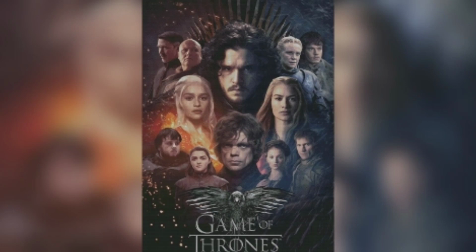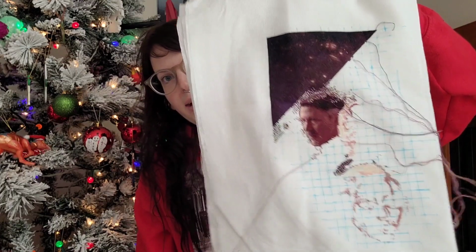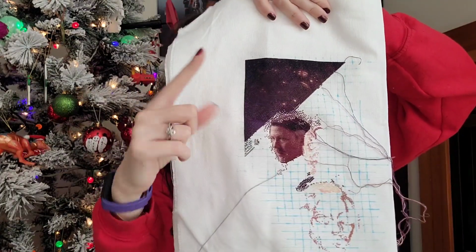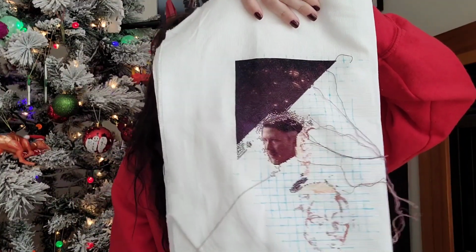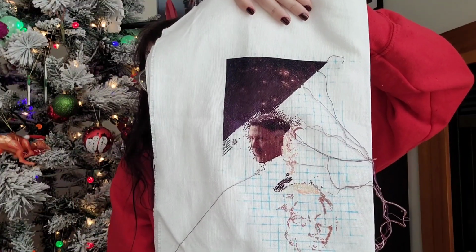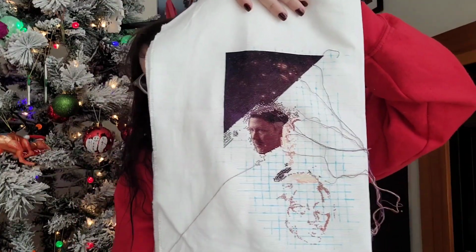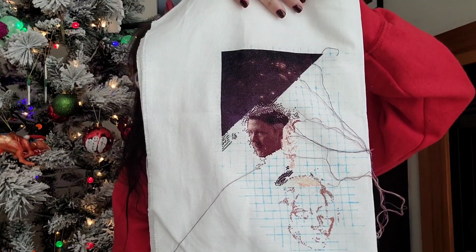Alright, I am back with Game of Thrones, and here's where I am on Game of Thrones right now. I started this in the top left, and I was originally stitching following the diagonal, using the diagonal method, which I think was by Karen something bug. I can't remember what her YouTube channel was, but I just remember watching her videos, and she used to stitch on the diagonal. I'm not sure if she still does.